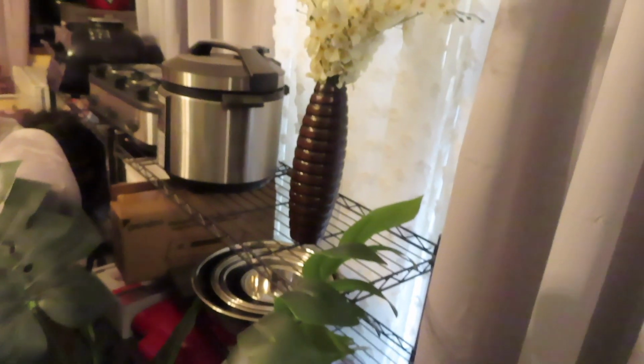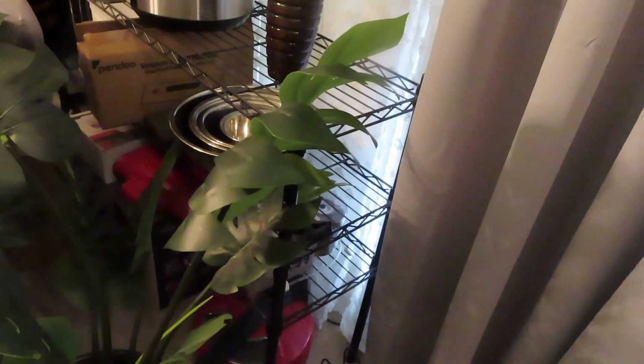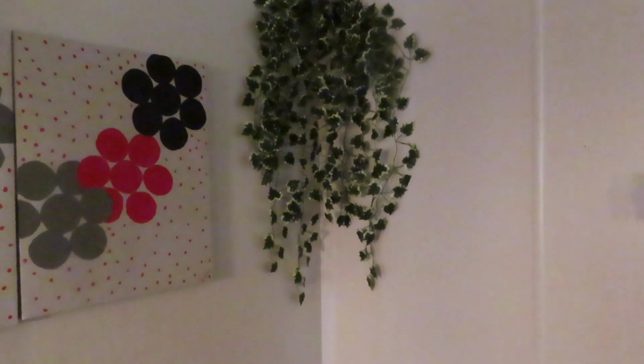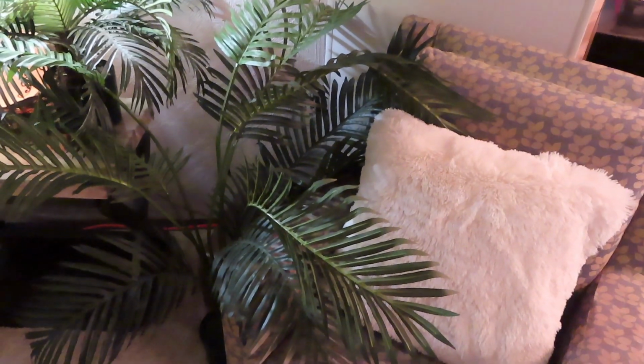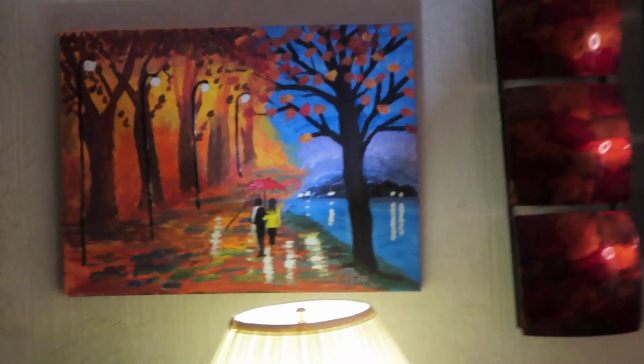Okay. Wait. There's a plant sitting down there. And that's my, I got my kitchen gadgets on two racks. That's just some of them. Okay, there's an ivy or whatever that is over in this corner, along with two more of my paintings, abstracts. I got a painting, plant up there. Okay, here's a plant sitting here on the floor beside the chair and the table. There's my very first artwork.